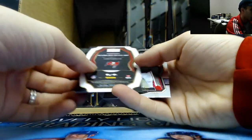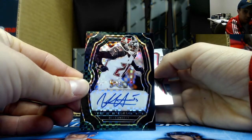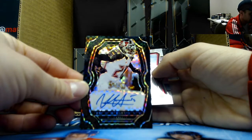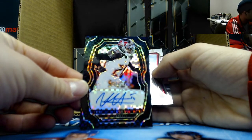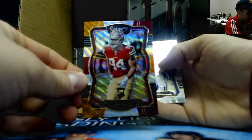Ooh, we got a one-on-one. One-on-one Vernon Hargraves. Nice. Buccaneers goes to Robbie. Look at that, Robbie. Nicely done, man. Vernon Hargraves, Bucks. Sweet. That's the third one-on-one we've hit out of this. We hit the Corey Davis one-on-one autograph. Die cut that, and then the big one, the Deshaun Watson one-on-one patch autograph.